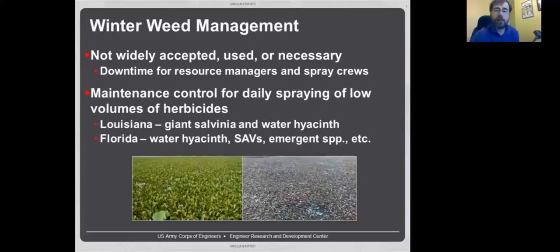So when we talk about weed management, after I moved down to Baton Rouge in 2013, I started looking at the things that they were doing, and they were having some success. And I say they, meaning the agencies in Texas and Louisiana where the primary populations were, but we needed to look at new alternative ways. And one of those ways was, how do we look at wintertime management?